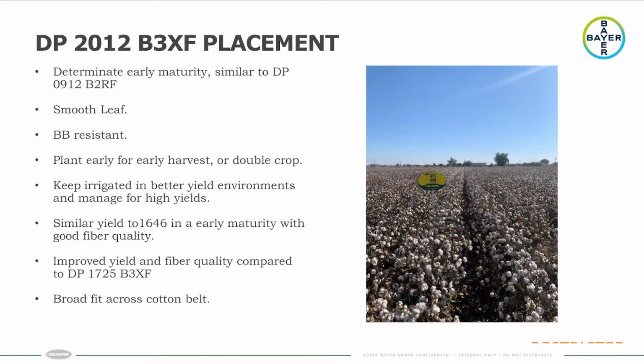It's a smooth leaf variety, so when you're planting late, we know whiteflies can be an issue. This helps make it not as attractive to the whiteflies. It's bacterial blight resistant, which is also another plus for this variety. It does like to be irrigated, or it likes to be in a higher yield environment. So I would say if you got a grower who's looking for a good short season variety with really good quality, similar yield to 1646, 2012 would be his option. And when I say good dirt, I mean good heavy dirt, high water holding capacity, or plenty of water. This one doesn't like stress quite as much as the next one I will discuss.